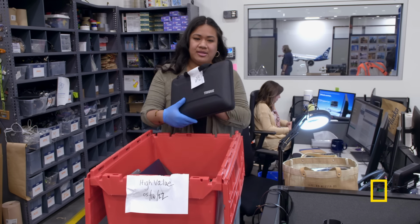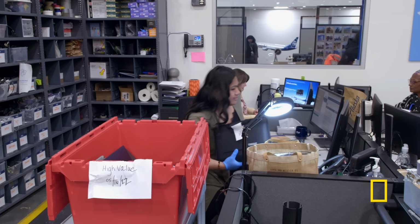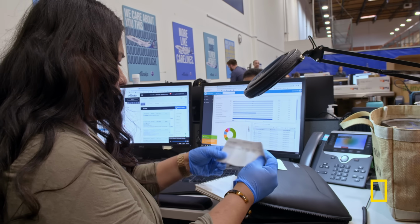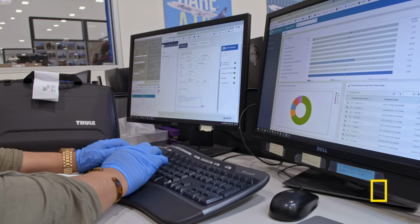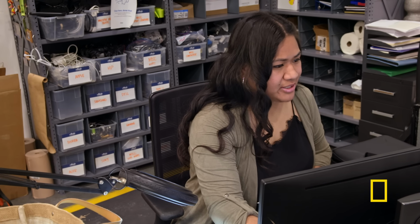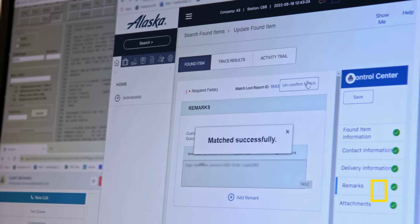I'll go ahead and start with this laptop and log it in as a found report. The first step that's taken: is there any obvious sign that we can reunite this item? And here we found a boarding pass. We log that into a technology system that will help us identify keywords in a report that the guest has hopefully made. I do have a lost report for the same flight. Oh, I have two. So I will open each of these up and see if I can get a matching name, which I did. At that point, we would reach out to the guest.